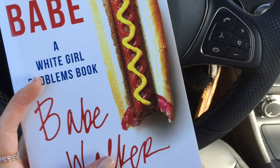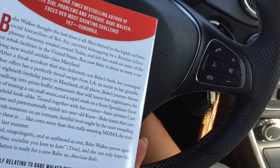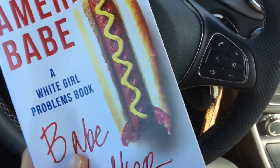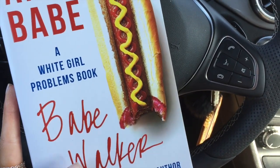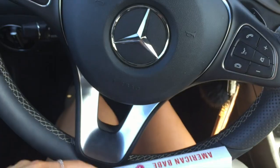I get addicted. I didn't know she was coming out with another one, but I'm really, really excited, and it's pretty thick. I think she goes to suburbia. She normally lives in LA or New York. So I'm really excited. When I saw she made this and it was out, I got so happy.